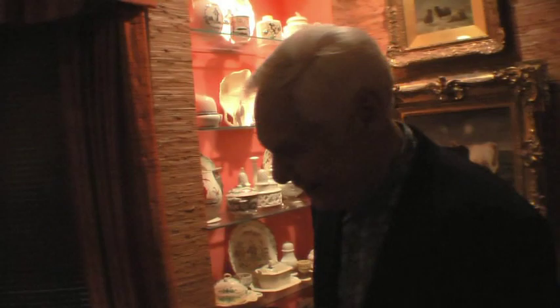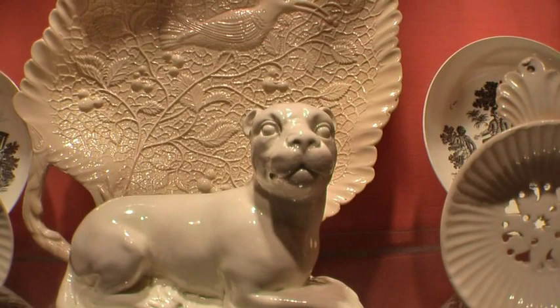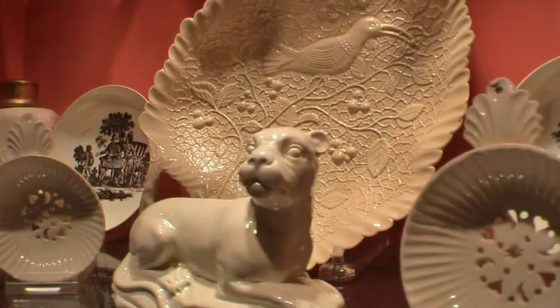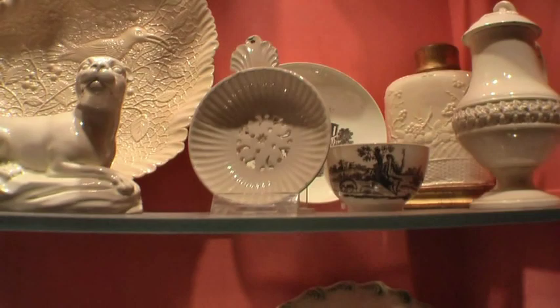So, and this lion here is? It's a lioness, and it's just another animal figure, but in plain creamware. The little strainers that you see on each side were actually tea strainers. And there are some with larger openings on them that were probably used to get the yolk when you needed just the yolk in what you're cooking. Oh, interesting.